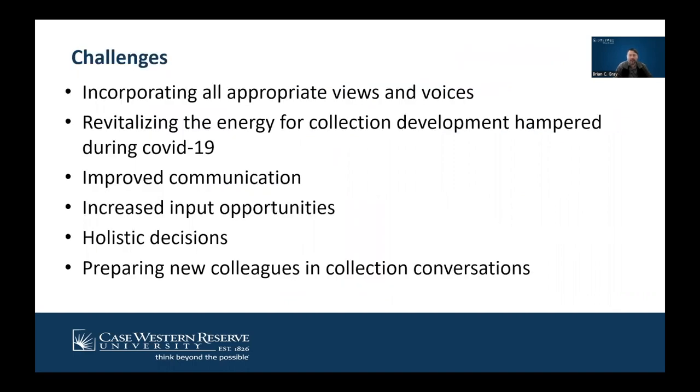First, we had a lot of challenges we wanted to overcome. We wanted to bring more voices and views into the conversation so that more staff are informed on what's happening and also could provide feedback into our collection efforts. We also needed to revitalize our collection development efforts that have been hampered over the last several years due to COVID. We want to improve communication internally within the library, but also externally with our users. And we wanted to approach collections in a more holistic way.